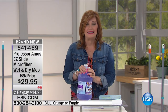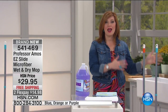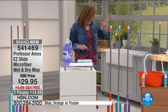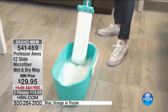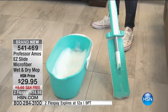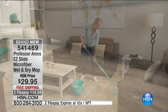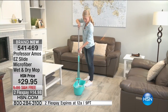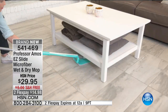Now that you have the right cleaner, our multi-purpose cleaner, we're going to talk about a world launch of a brand new mop from Professor Amos, exclusively here at HSN. It is a self-wringing mop, so you do not have to wring anything. You are hands-free; you don't have to twist or get on your hands and knees. Look how cool this innovation is. It's called our Easy Slide Microfiber. This is a wet and dry mop, so you can dust, polish, and mop all in one for $29.95, free shipping and two flexible payments of $14.98.